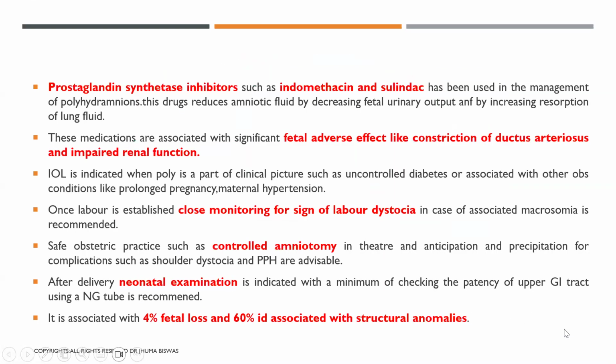There is an option that we can use a prostaglandin synthetase inhibitor like indomethacin or sulindac for management of polyhydramnios, because this drug reduces amniotic fluid by decreasing fetal urinary output and by increasing resorption of the lung fluids. However, it can cause significant fetal adverse effects like constriction of the ductus arteriosus and impaired renal function. So usually, on a routine basis, we don't recommend these.